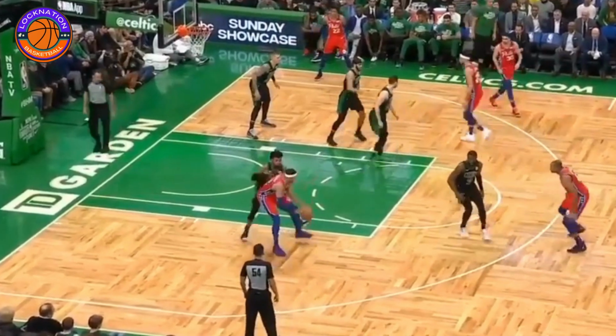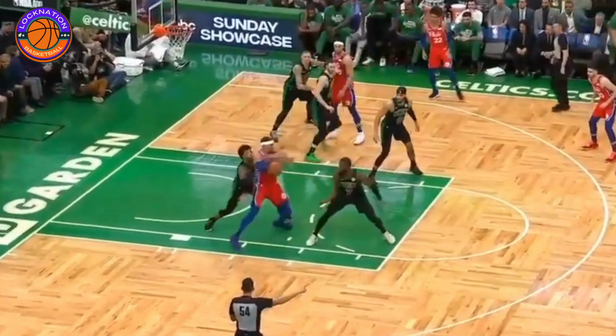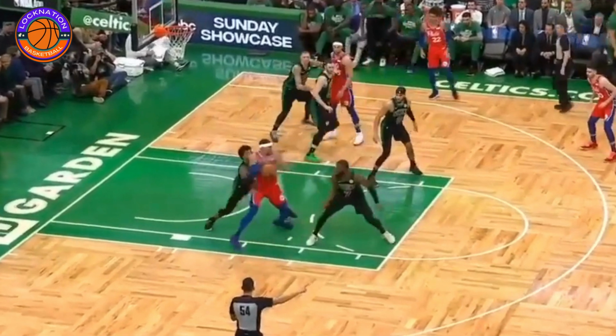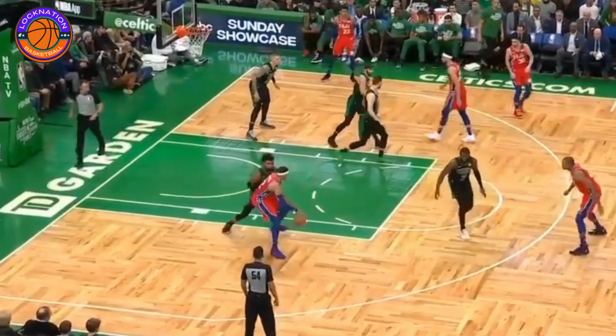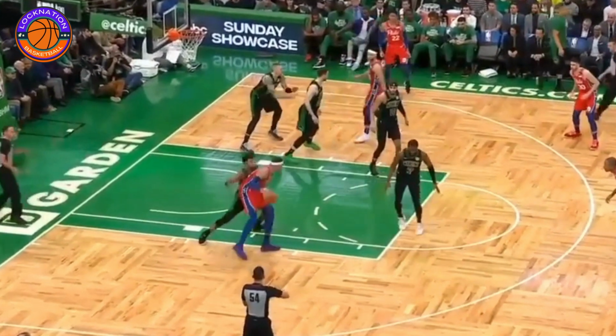Something I noticed is when bigger players try to overpower a smaller player, they usually are careless with the ball. This is most likely because they're using all of their energy and focus trying to back you down, which makes protecting the ball an afterthought. On this play, Marcus was able to perfectly time the steal, and this just shows his insane IQ and anticipation.